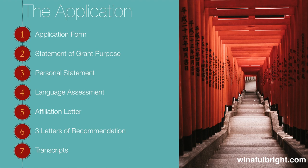The application has 7 components. Some of those components are quite detailed and might take longer than you would think that they could. We're going to go into those components now, and we'll tell you how they come together for your successful application.